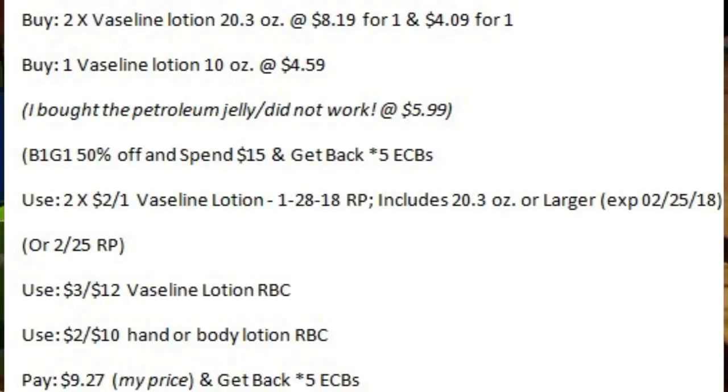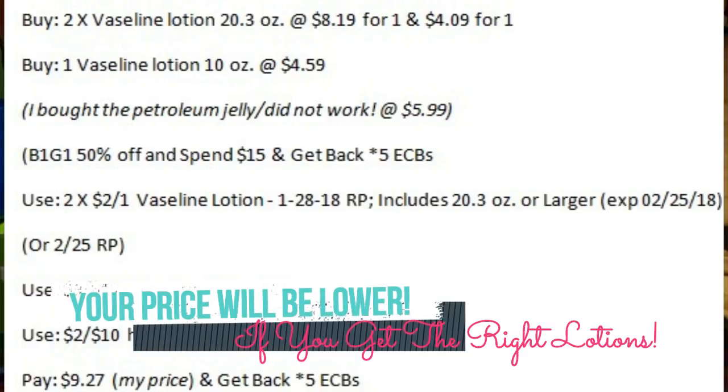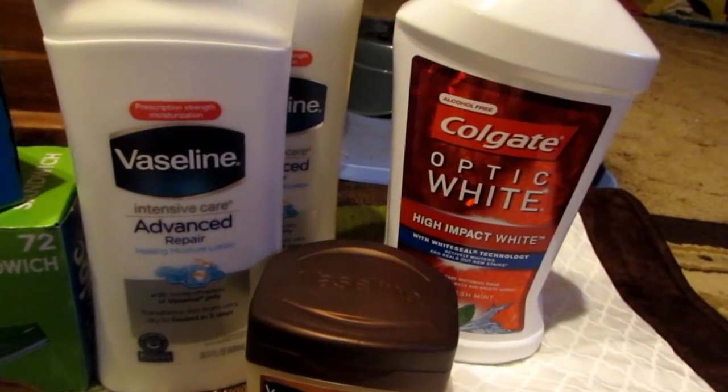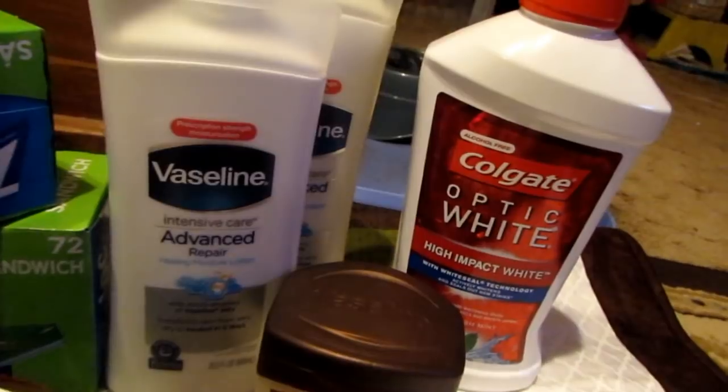But the way the deal is supposed to work, you would buy 2 of the Vaseline lotions and then 1 of the small Vaseline lotions. You would use 2 of the $2 off 1 coupons from the Red Plum 128. I had a $2 off 10 hand or body lotion RBC, and a $3 off 12 Vaseline lotion RBC. Both of those came off without any problems. Now for me, because I did buy the petroleum jelly, my price was $9.27. Yours will probably be less than that. And you're supposed to get back your 5 ECBs. I did not get mine back, but we'll see what happens with that.